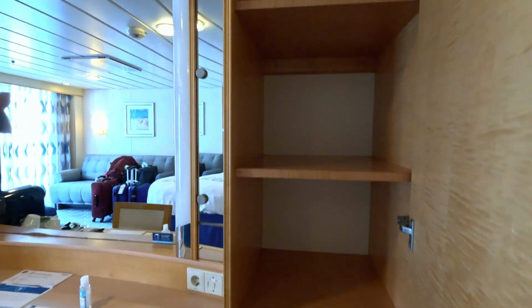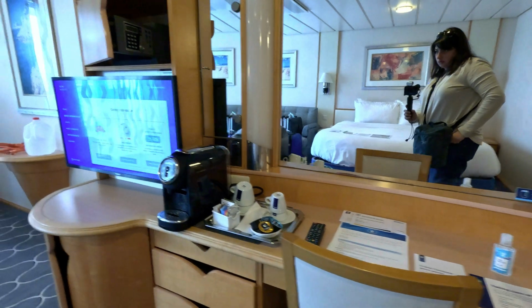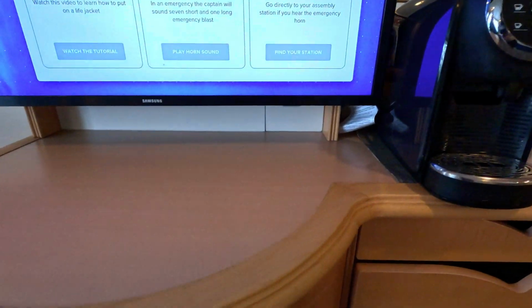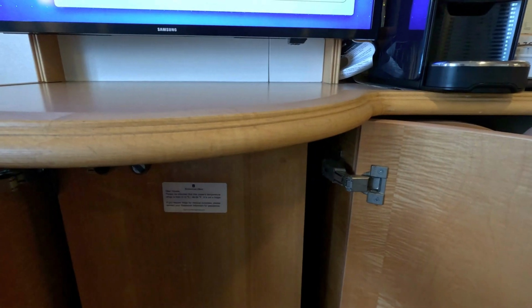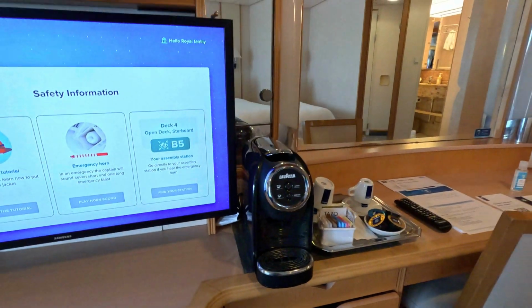Loads of storage in all these drawers. There is a coffee machine as well as a little chiller in here. Not a mini fridge, but it does keep things cool.